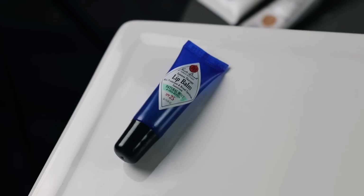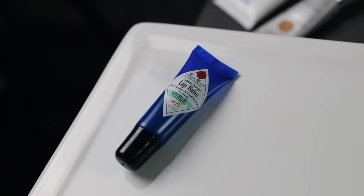sunscreen. By the way, for anybody looking for a lip balm that has SPF in it, Jack Black's is pretty solid, so I'll go ahead and link that down below.